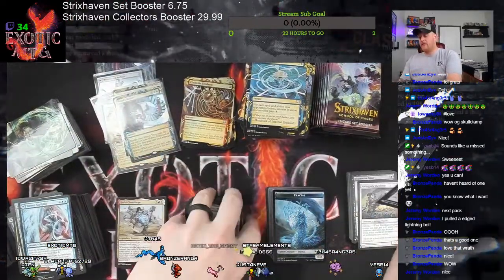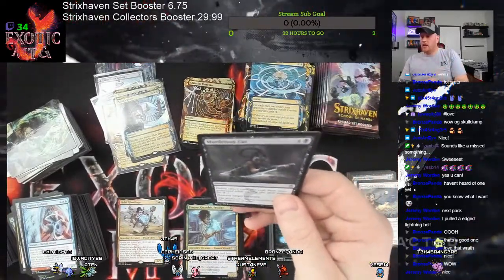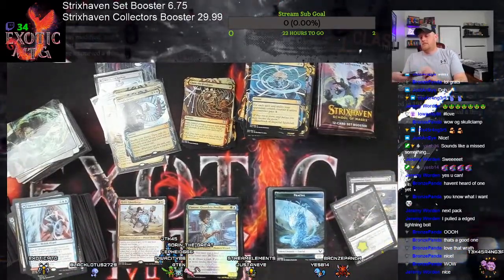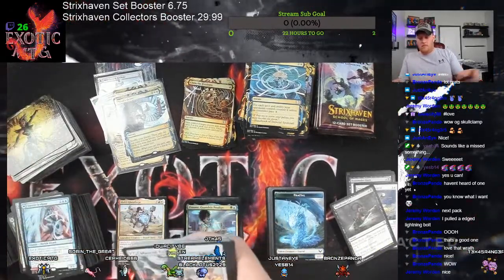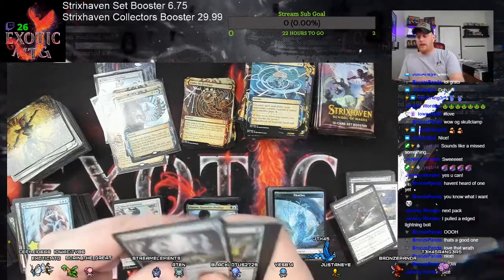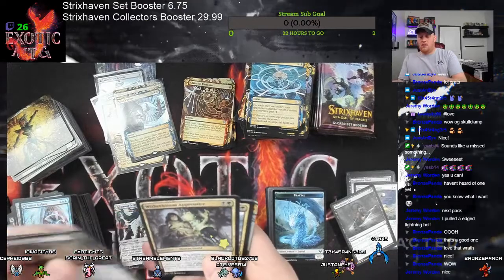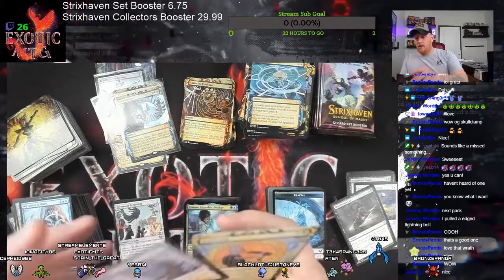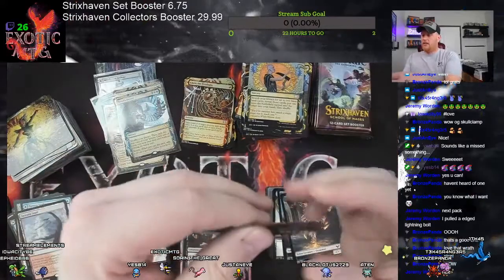I say the name of that guild every time. All right, Murderous Cut is the list card. Another Mascot Exhibition. You know, we need another one of those Wandering Archaic, because those are easy money. Snarl land, Cultivate, Dime a Dozen, Novice Dissector foil.